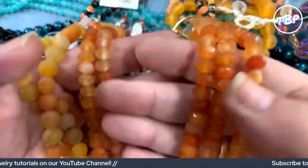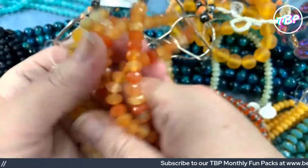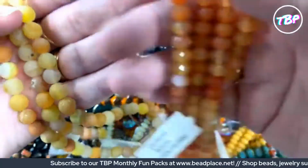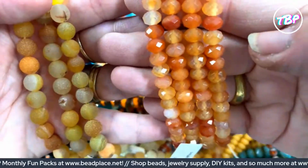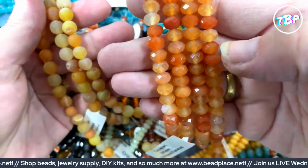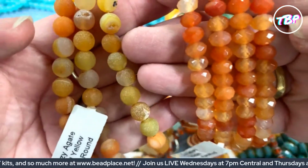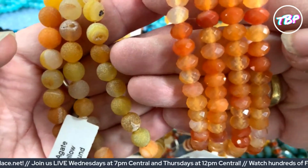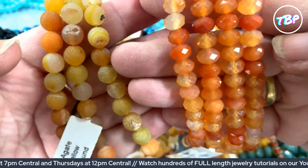Okay, so these are rounds and they are matte finish. They're a little bit more yellowy. And these are a little bit more bright orange. They are variegated in color also. They have facets on them. They are almost rondelle shaped, and they are called rondelle. And they are faceted. So we're going to vote round or faceted. Which one do we like better? Round or faceted? Or both.